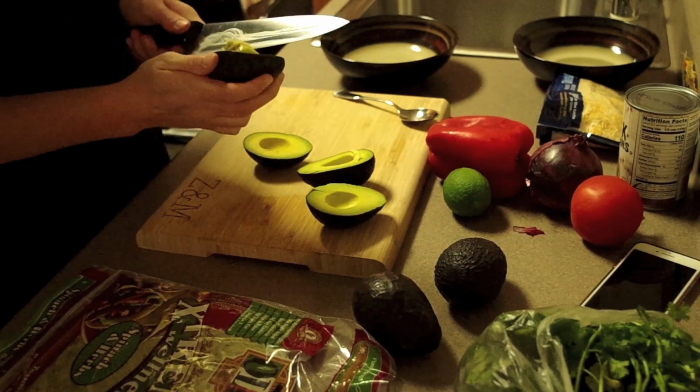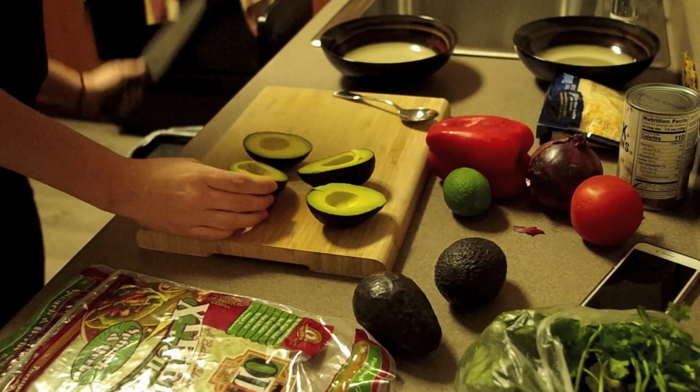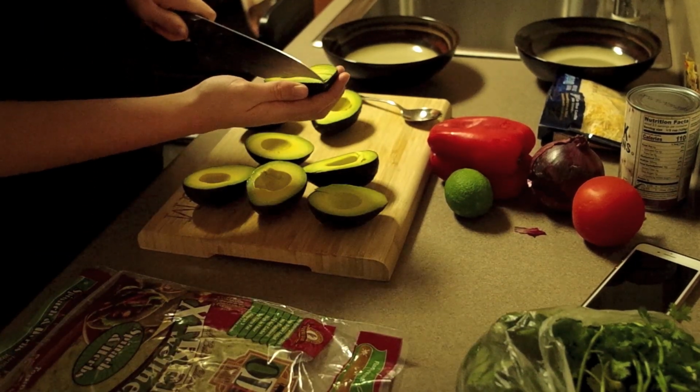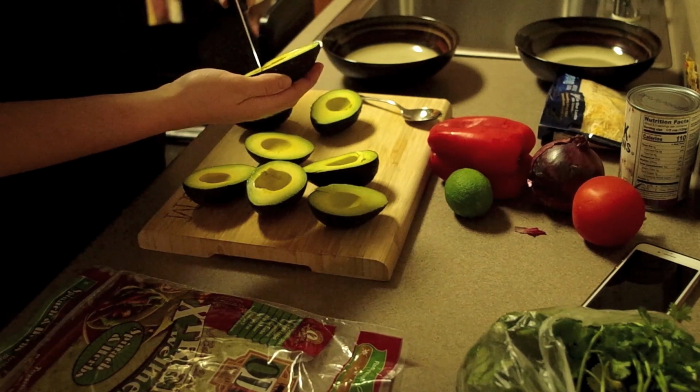So I started by just pitting all of the avocados, and then I sliced them up into like cubes or so and put them all into a bowl to make some guac.